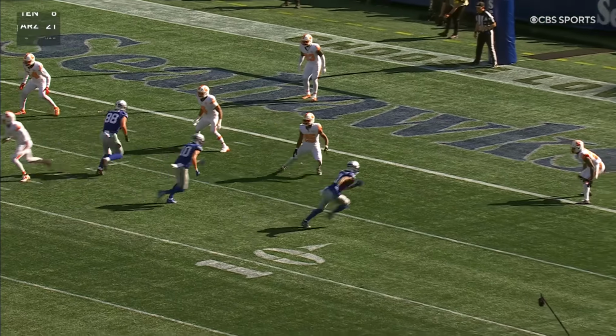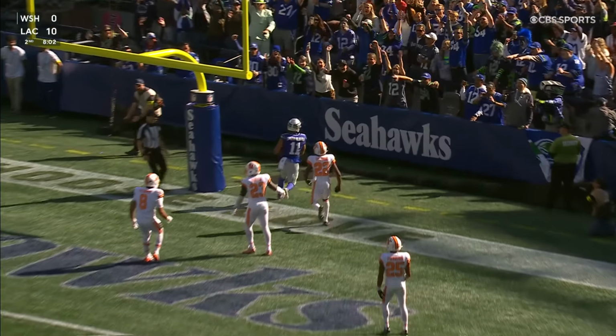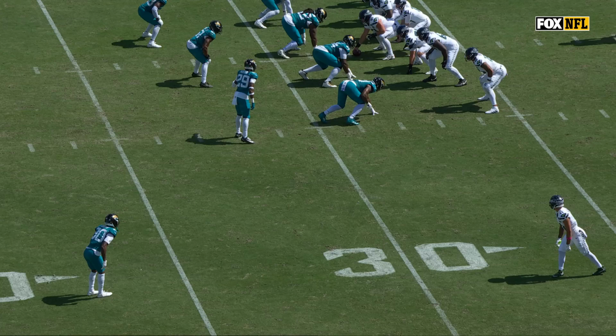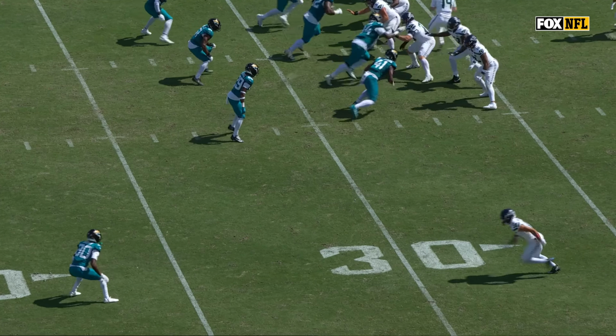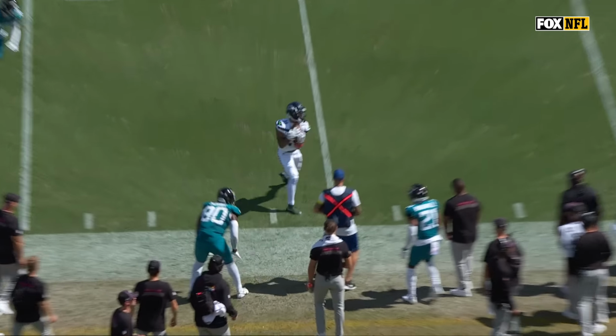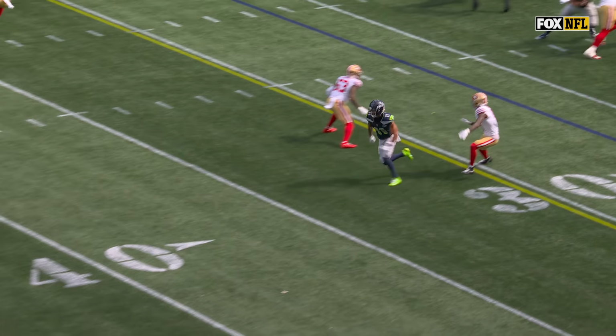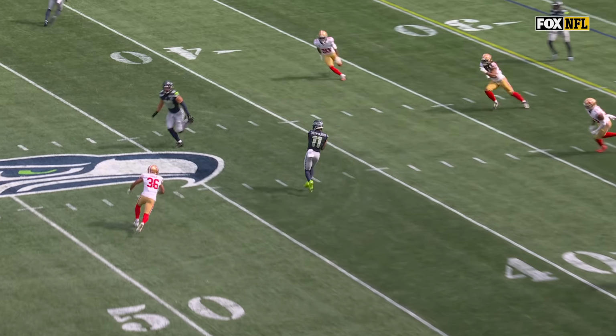Great combination route here. Smith-Njigba's to the outside. He's just running a skinny post. Cup to the inside. Well, you get this much cushion, right? I mean, that's called an access throw. So we're going to just drive the corner off and then sit down, show the inside, double move, then come back to the out. Beautifully executed by Sam Darnold, getting in a little rhythm.